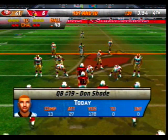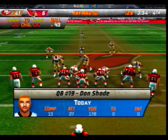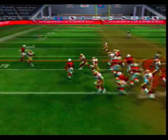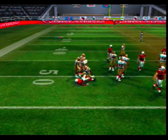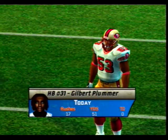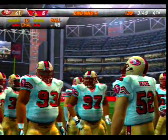Let us dictate. Let's go, D, let's go! Hand it off to the back. Wheeler is there for the tackle at the 49-yard line. He runs it through the middle, a gain of about 6.